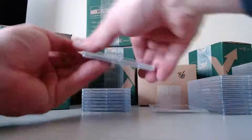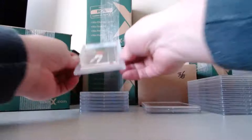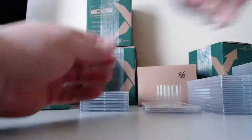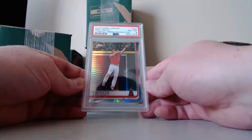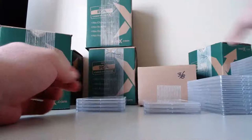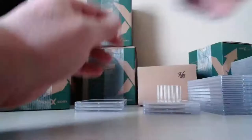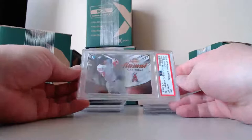Another Mike Trout. Promo pack. 8 out of 10. Disappointing. Another Mike Trout. 2019 Topps. 10 out of 10. And, wow, 8 out of 10. Bummer. And a jumping refractor, 10 out of 10. Another 10. We've got Arizona Fall League. 10 out of 10.